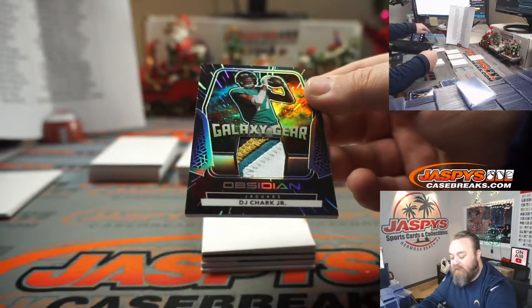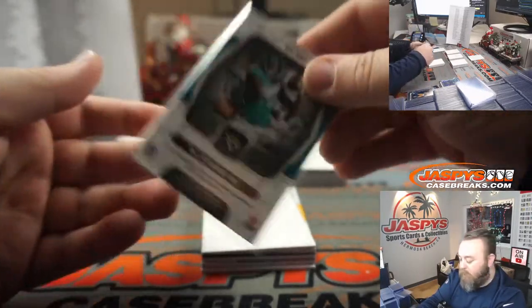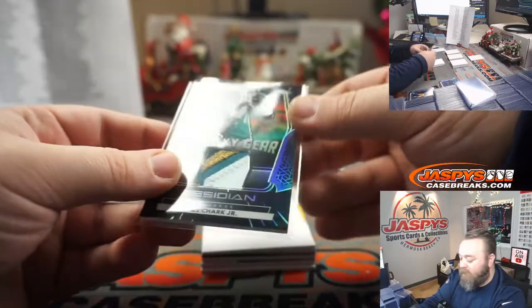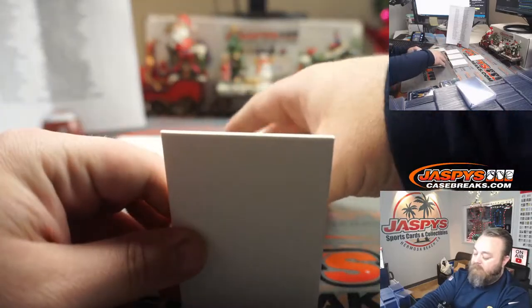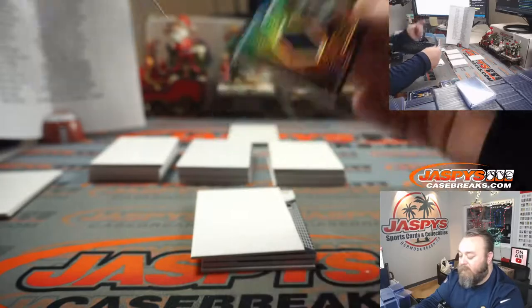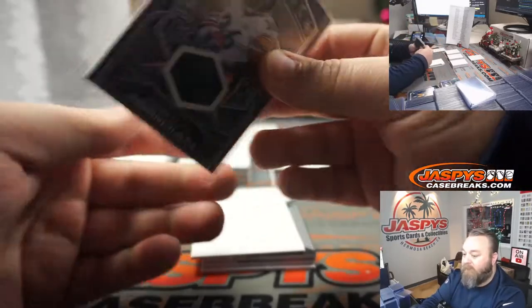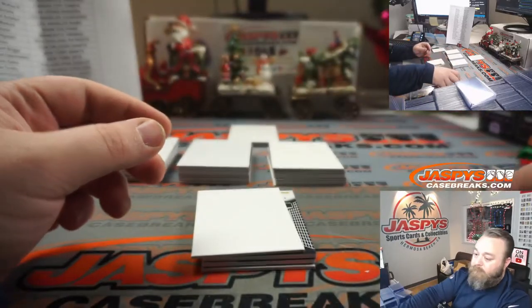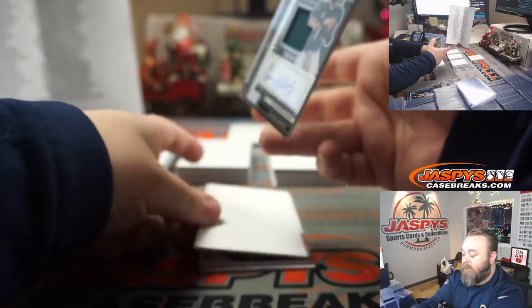Four color patch, DJ Chark Jr., Jaguars, Patrick Cologne. 11 out of 50 on that one. That's a pretty nice patch. Love that color. Jerome Bettis, the bus for the Steelers. Dan Tursky, 33 out of 50. Some of these patches are pretty incredible, that's for sure.